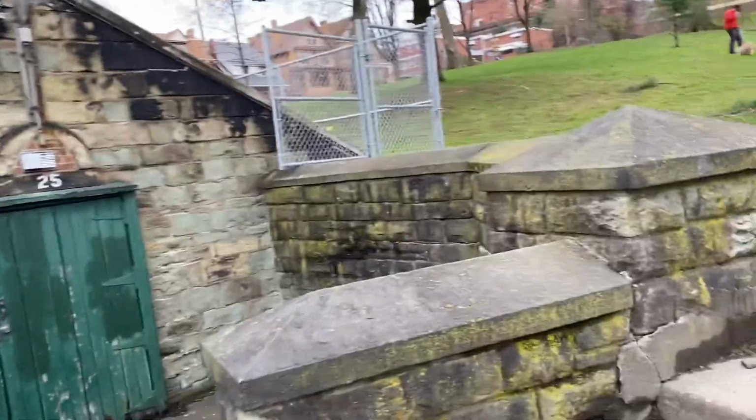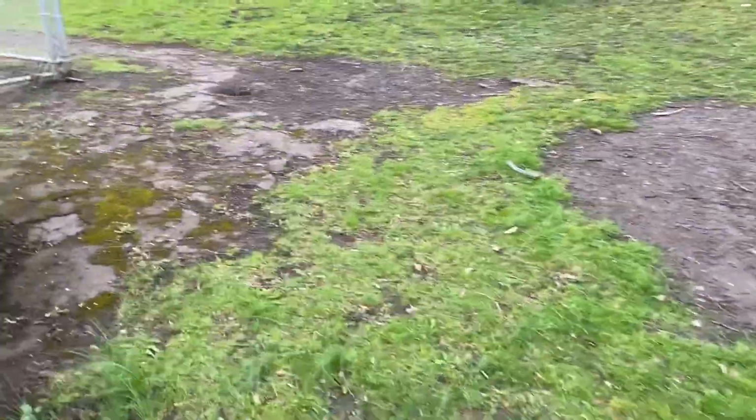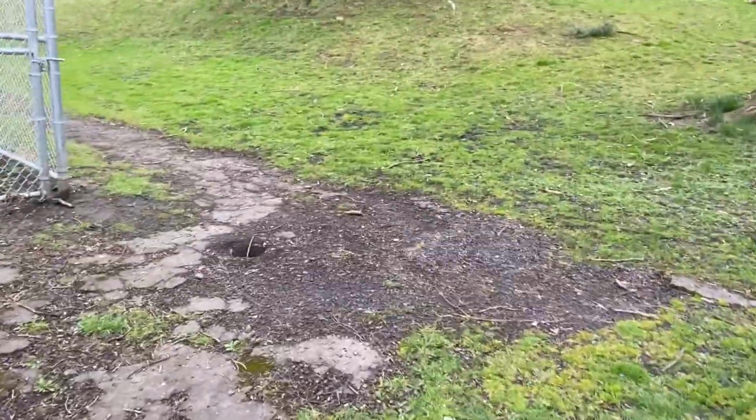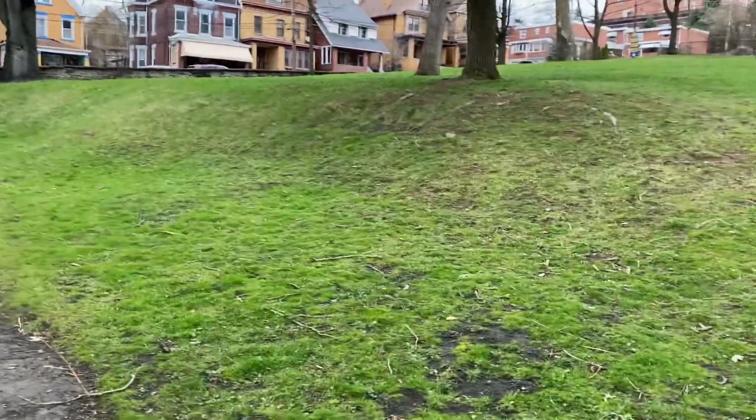So this is the top half of the hut. We used to play, this was the biggest hill in the world to us. When I was an 8-year-old, we used to play King of the Mountain on this hill right here, where we'd fight each other to see who would be the top of the mountain. And this to us was a huge mountain.